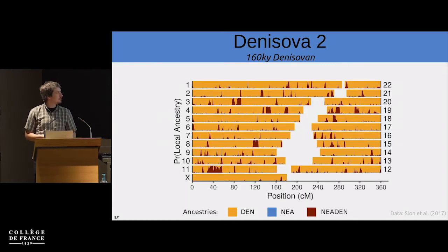And then if you look at the decoding, you get something like this. Here in orange, you have Denisovan ancestry. In red, we have heterozygous ancestry. In blue, we have homozygous Neanderthal ancestry. And we do find quite long fragments. This one here is, I think, about 25 centimorgan long, so about 20 million base pairs or something like that. It's a quite long fragment on chromosome 11 that seems to be heterozygous for Neanderthal ancestry.